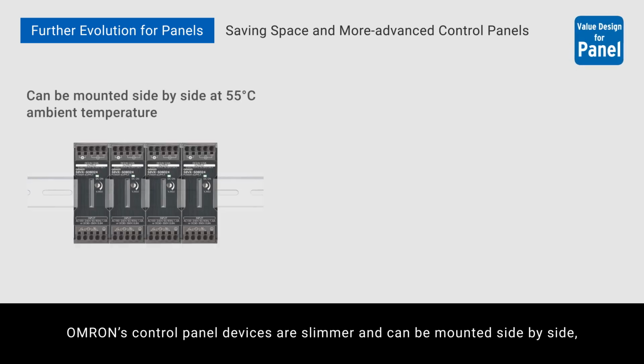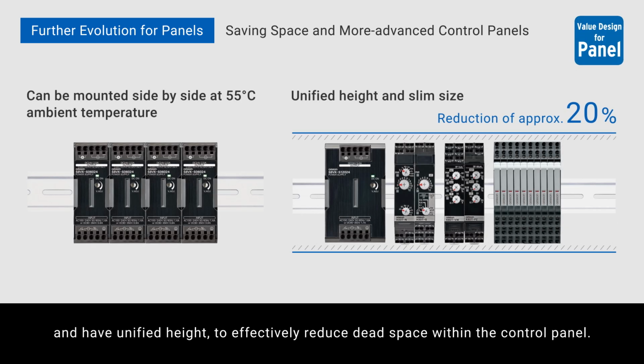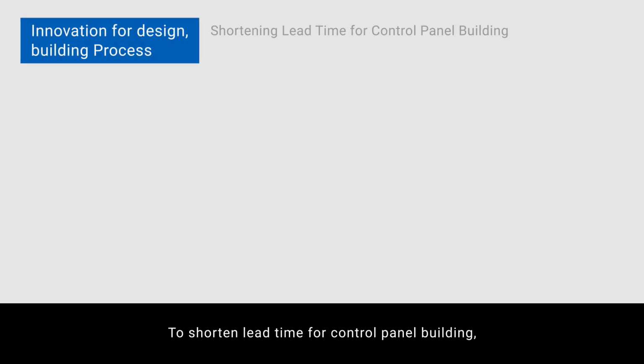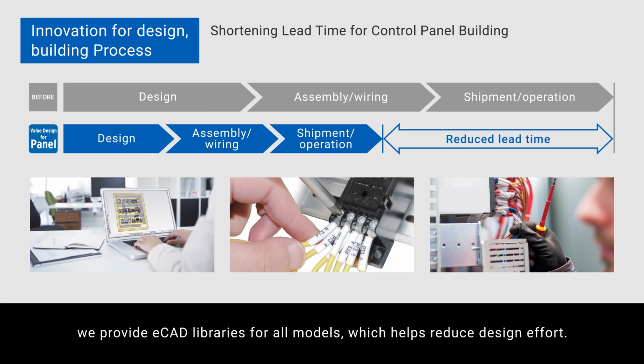Omron's control panel devices are slimmer and can be mounted side by side and have unified height to effectively reduce dead space within the control panel. The easy-to-insert push-in plus terminal block reduces wiring effort. To shorten lead time for control panel building, we provide ECAD libraries for all models, which helps reduce design effort.